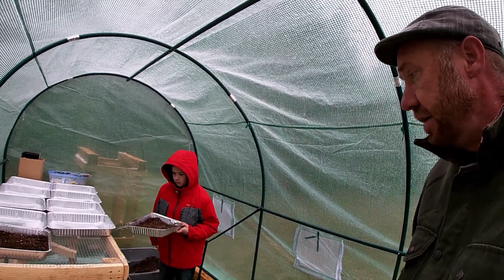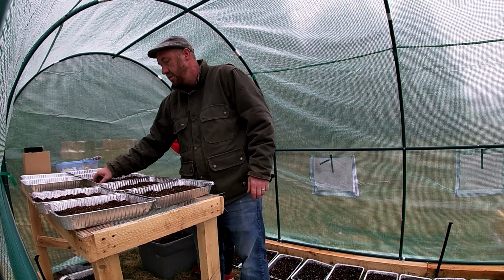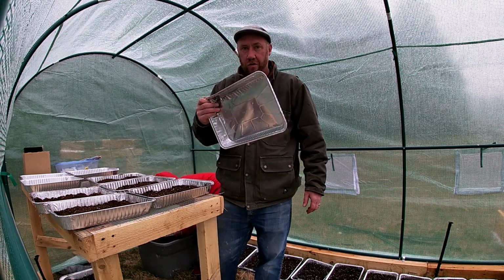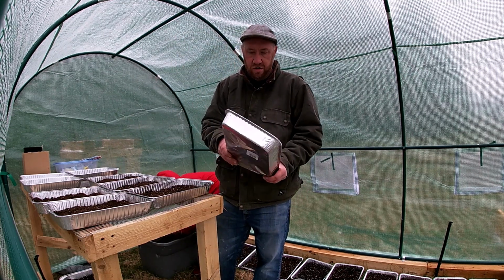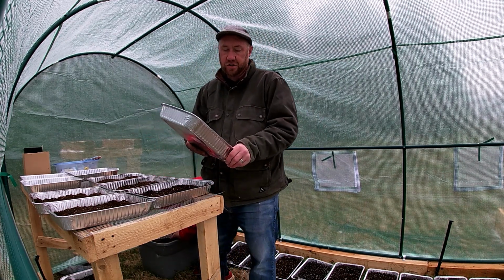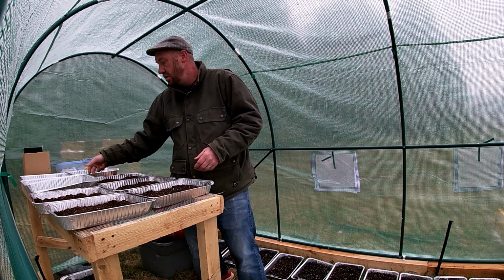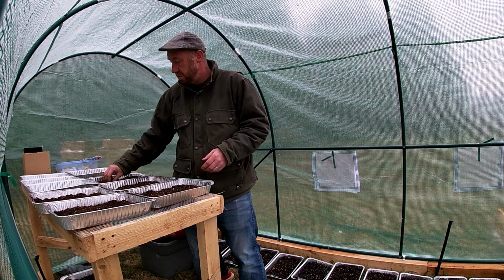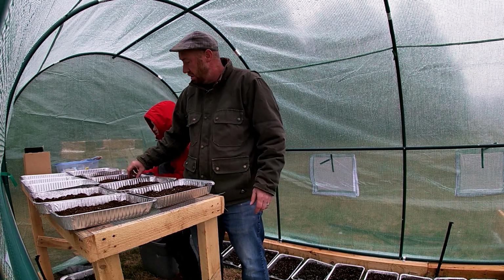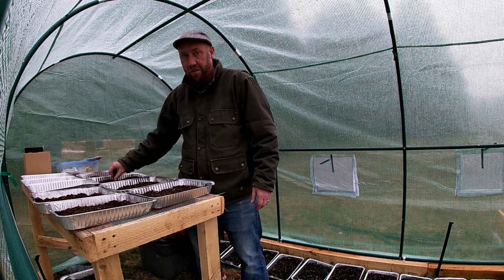Just like last time, we're using these Dollar Tree tin trays. We poke the holes in them so that they'll drain. A lot cheaper than the plastic ones. So we'll get years of use out of these, and then we can recycle them. And they come with the plastic covers that can go on top if we need to keep them warm.